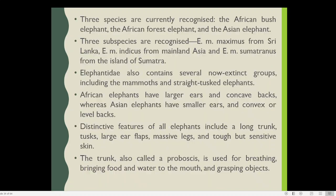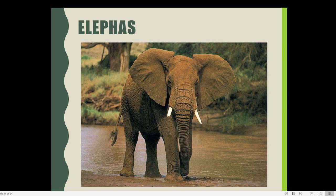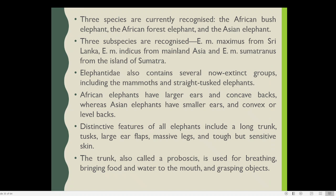Now let's see what are the important features of this elephant. Here, as you can see from the picture, there are two different types of elephant. This is the Asian elephant and this is the African elephant. Even though they look morphologically somewhat the same, you can see that the African elephant is always slightly bigger. And three species are currently recognized. There are three different species of elephants right now. They are African elephant, then African forest elephant, and Asian elephant.